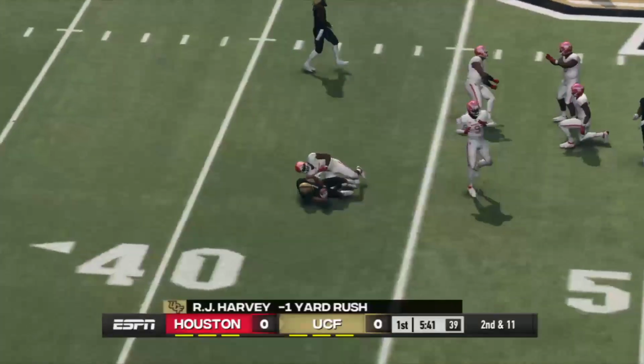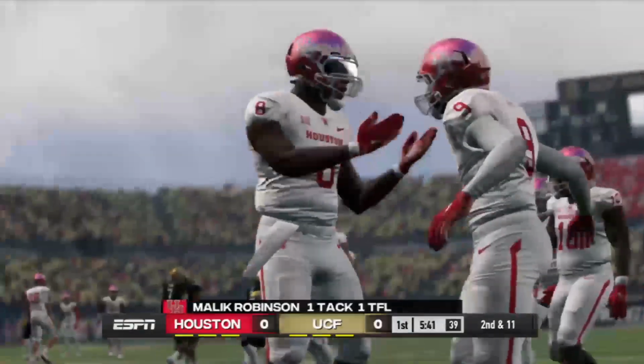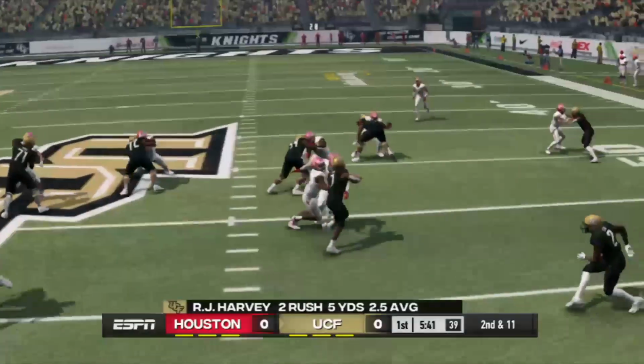Here's the handoff, and he's taken down for a loss. Loss of 1 yard on the play. That'll bring up second and 11.